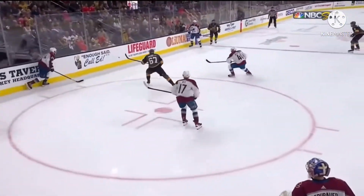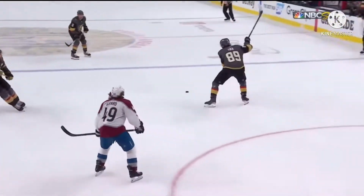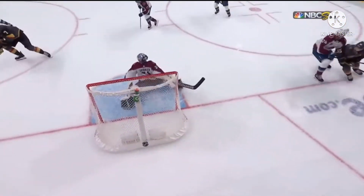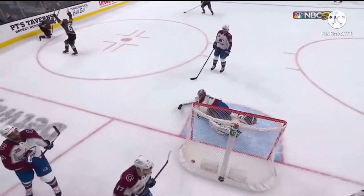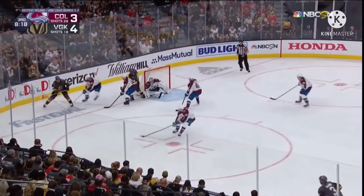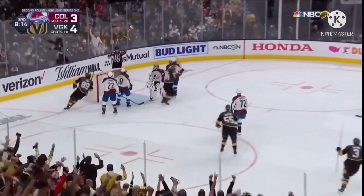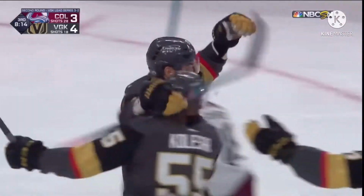Colorado had this puck on their stick 3 or 4 different times to get the puck out of the zone. Girard had it. He turned it over, ended up on the other side, and now it's Pietrangelo. Series on home ice tonight. Puck sent back out to McNabb, and then across for a drive by Theodore. They score!